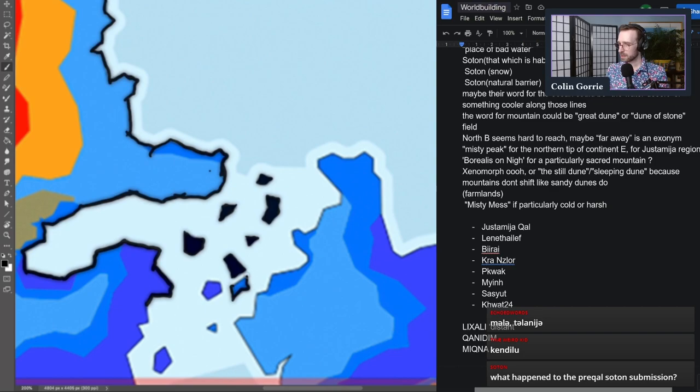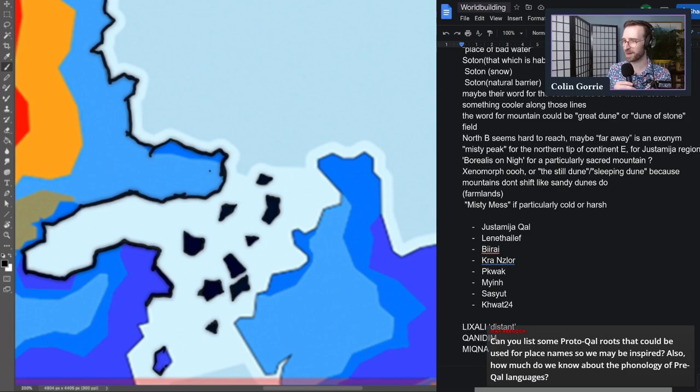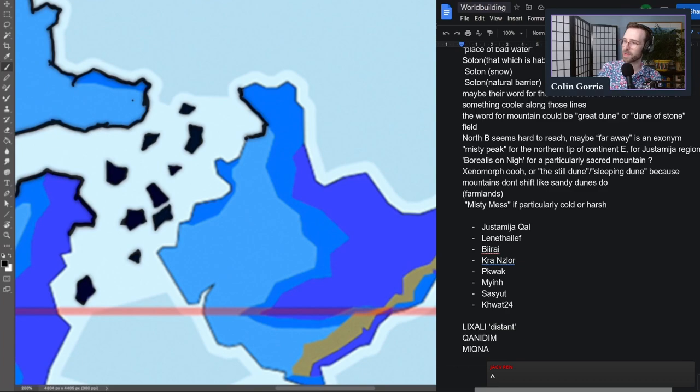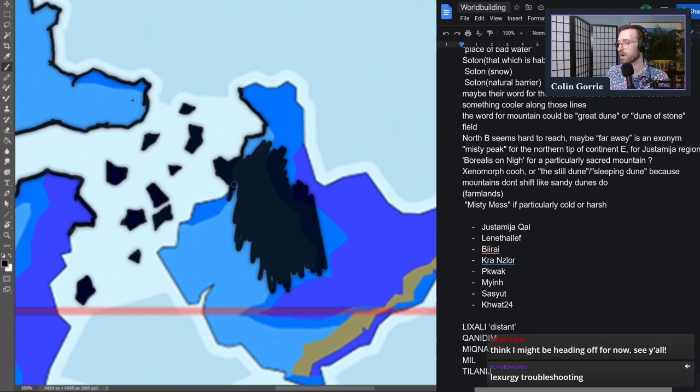Okay, so Mulla Thalania from Echo, coming in with some very, very strong names here. Let's put it through the sound changes and see what happens. Mulla Thalania. Oh, that's a problem with my rules, not a problem with the form. I think what we would get is Mil and Thilani. So Mil Thilani. And where is the chat? So Max is asking, can we list some proto call roots that could be used for place names?